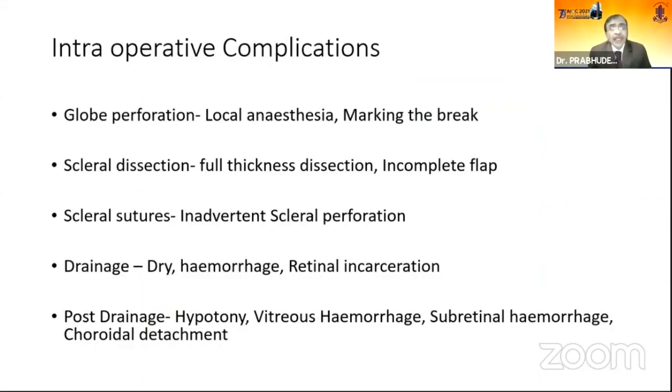Now, just a quick look at the intraoperative complications. Most of the steps in people who have been practicing this are safe, but you can cause globe perforation right at the local anesthesia injection. You have to be careful because many of these patients are high myopes. So if you're giving a block in a high myope, you have to be sure that you don't damage the sclera. And you can also cause globe perforation in thin scleras while marking the break. So don't use a sharp instrument to mark the break.